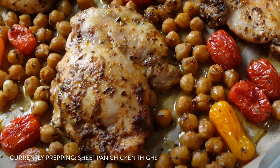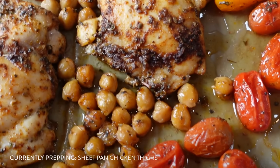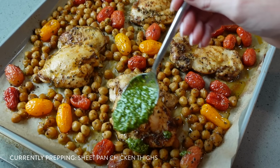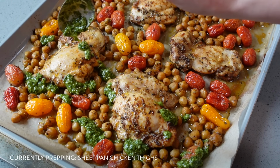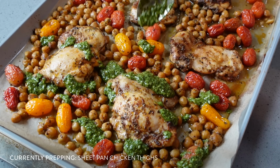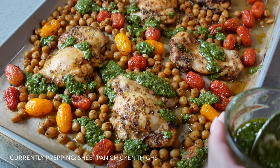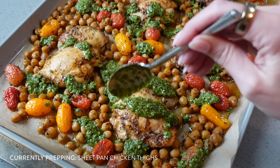I feel like we need a close up. I love when the tomatoes get like this, where they're soft and they're so sweet. And now we just need to add the pesto. And now I'm just gonna spoon the pesto all over everything, but if you're doing it for meal prep and you don't want the pesto on right away and you wanna add it at the end, you can definitely do that. Of course, if you're making this just as like a sheet pan dinner, which I think this would be so good for a sheet pan dinner, then you would just add it right on top.